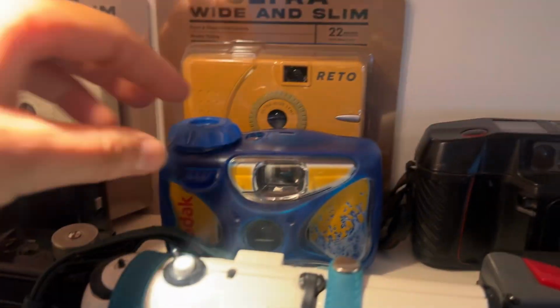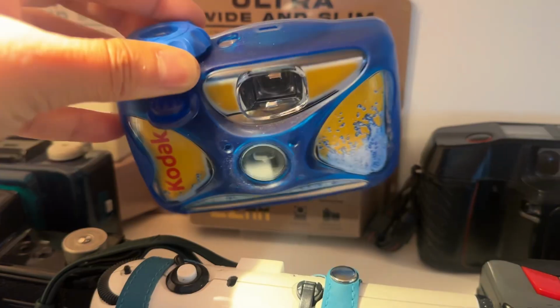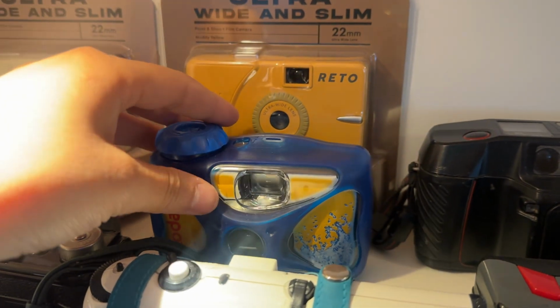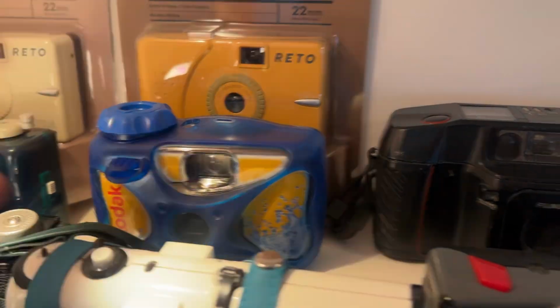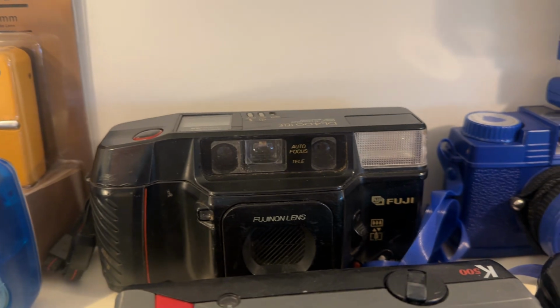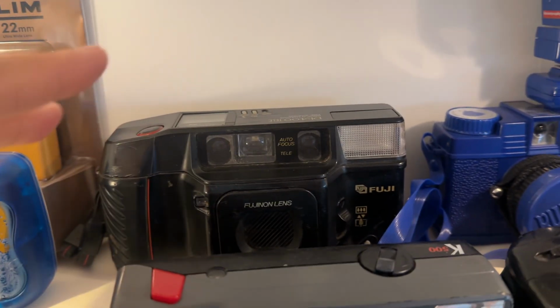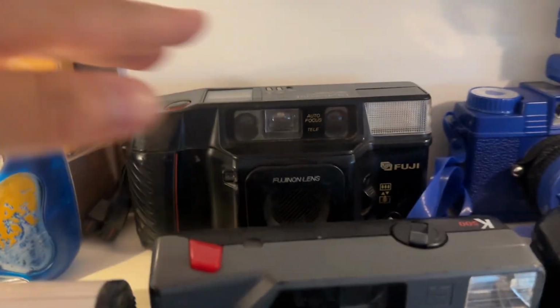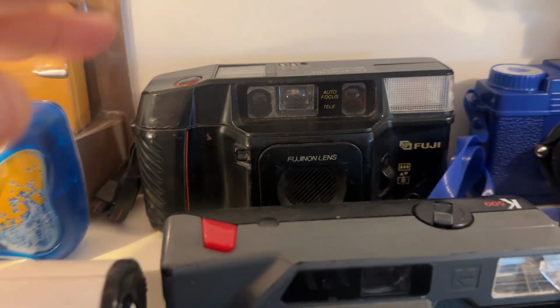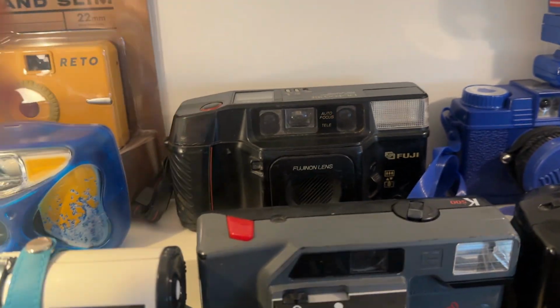Okay, then we have here a Kodak waterproof swimming film camera. I don't know why I have it here. It's there. Okay, then I have here the Fuji DL400 Tele. I recently bought batteries for it and it works and it's super cool. I love it. I love these Fujifilm cameras. You can't really go wrong with Fujifilm cameras. And I'm gonna test out one day.